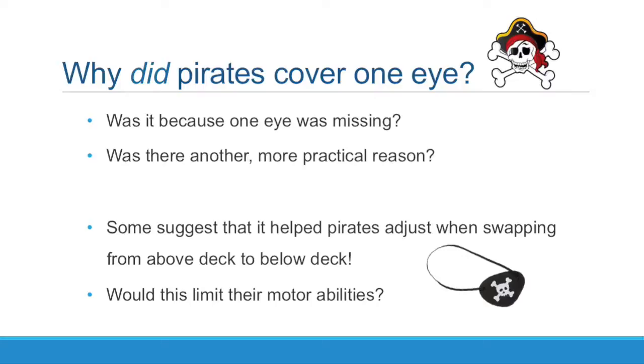However, this begs the question, would a pirate's motor ability have been affected by only receiving information from one eye? Building on this, we wondered how covering one eye might affect a person's ability to carry out simple motor tasks and whether they would need a larger amount of time to process incoming information.